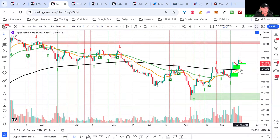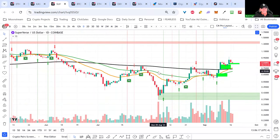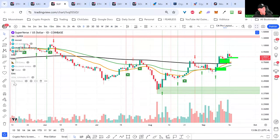So we can talk about golden crosses and death crosses. I don't pay attention to that. It's a lagging indicator. But how about this, you guys? What a beautiful signal here. The down in a buy block. This is our buy block indicator. I don't think I mentioned that yet.